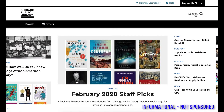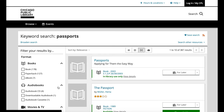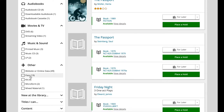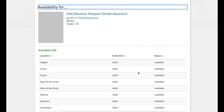The Chicago Public Library offers a super helpful system for families called the Kids Museum Passport. The Kids Museum Passport covers basic entry to 19 different museums in the Chicago area for up to a family of four. The group must include at least one child and a maximum of two adults per pass. Just like a book at the library, it is a physical card that needs to be checked out.